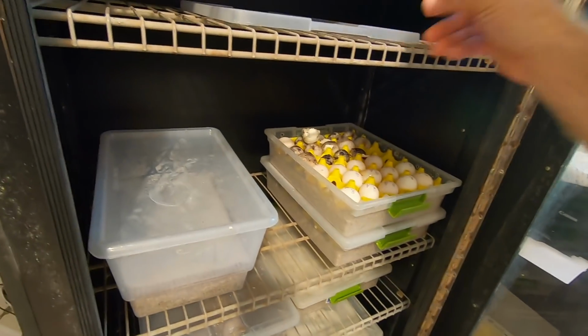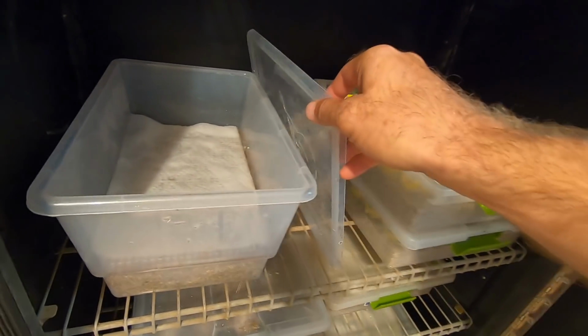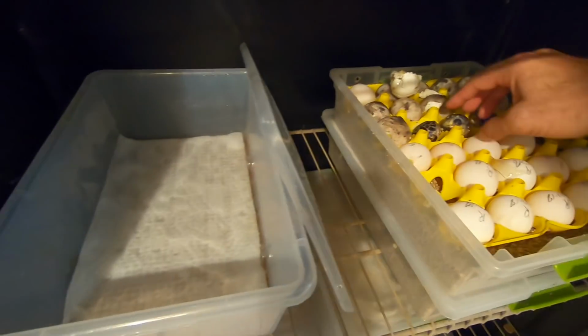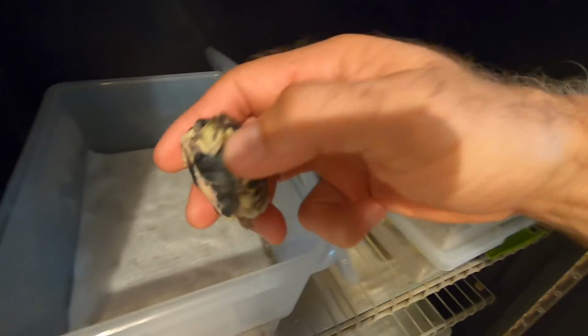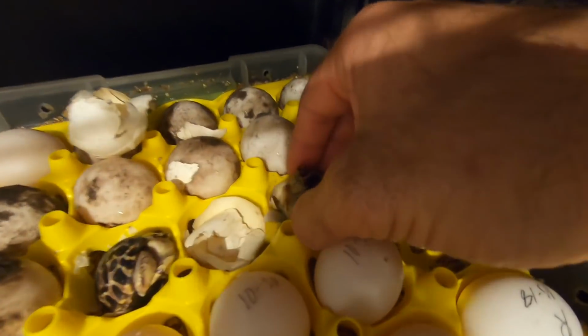So what I went ahead and did is I set up the old rhino iguana container, the sim container. That still has the grating, but I put a damp paper towel on it so that it wouldn't potentially harm their little bellies. So we're gonna just place these little guys right in there, one at a time. Let's get this one next.